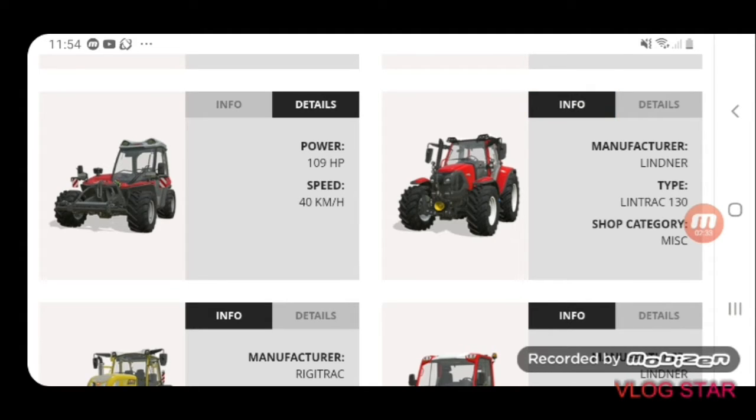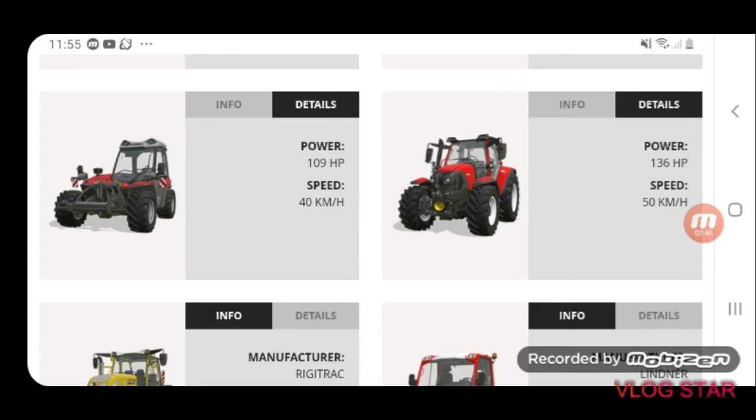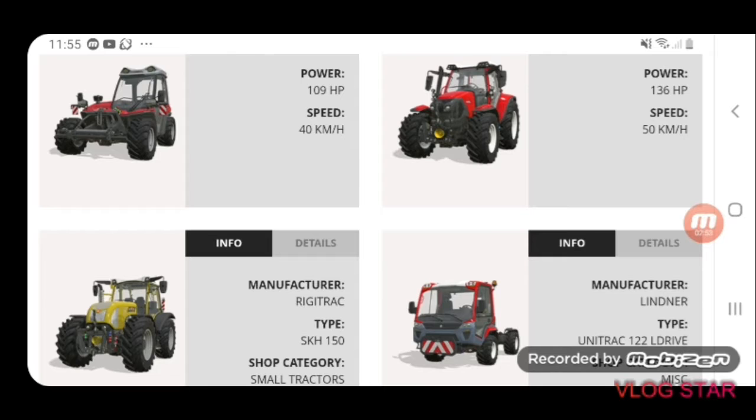It's... what the hell? Why is it in music? Oh well. Lindner Lintrack 130, shop category music. So that's interesting. I thought it would be in tractors. 136 horsepower, 50 kilometers an hour, so that's not bad.